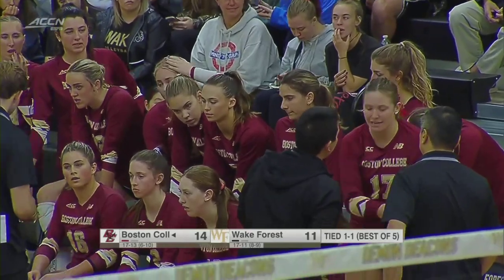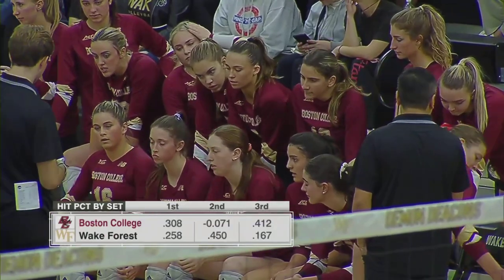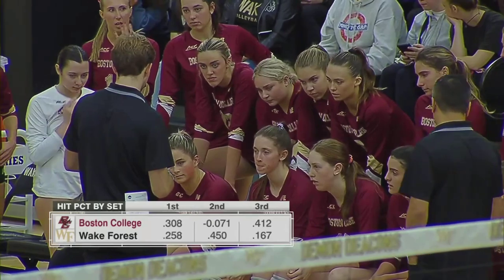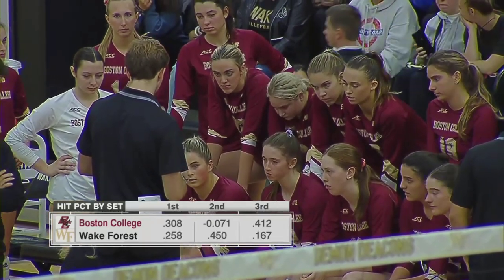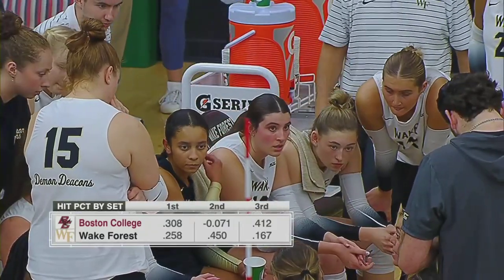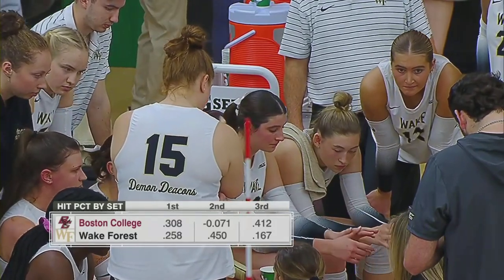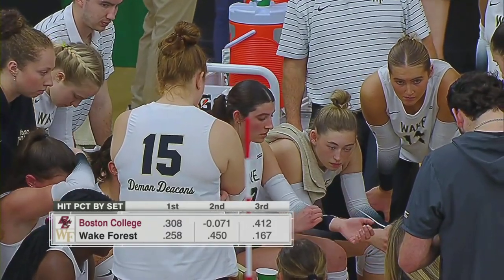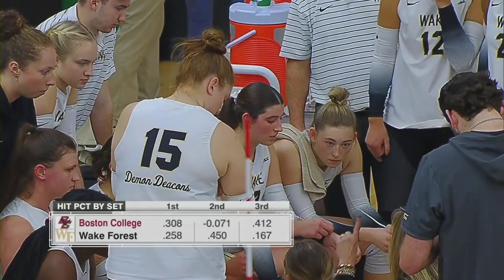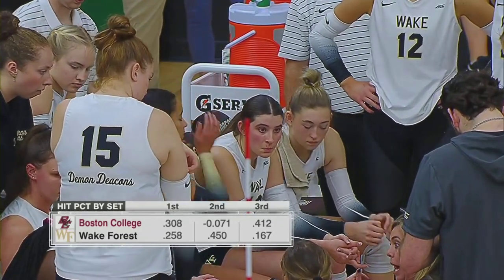Slater, when she's on that outside, on the far side, Haley Brooks, she likes to sort of go thumb down and spin it toward the line, if you will, right? Keep it a bit straight. Absolutely. And speaking of attacking, we can see the hitting percentage by set. Boston College really had a difficult second set as Wake Forest really teed off. And then from there, here in this third set, it's been an equalizer. Boston College now keeping the Deacons on their heels, and I think it really starts with that first pass.